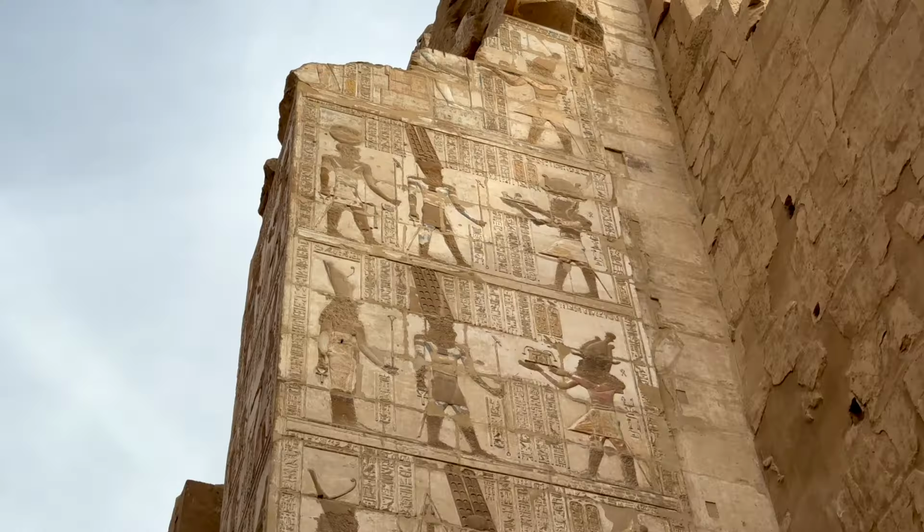The temple showcases the most colourful hieroglyphics, large columns and an abundance of Sphinx statues. This has got to be one of my favourite things I think that we've seen so far in Egypt. Just to see how big the columns are, and the colours are still quite intact on them, which we haven't really seen that much. It's just so interesting.